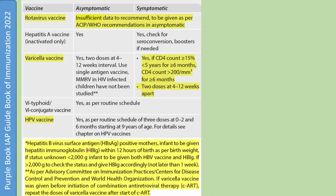Okay, now we wouldn't change. I would read the first sentence. In rotavirus, for both asymptomatic and symptomatic, insufficient data to recommend to be given as per ACIP and WHO recommendation in asymptomatic. Okay, symptomatic, there's insufficient data.